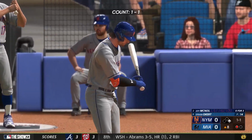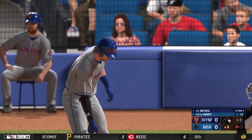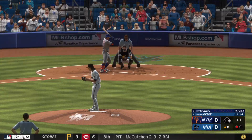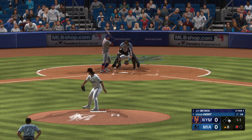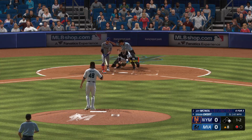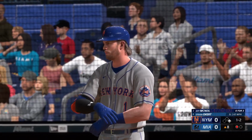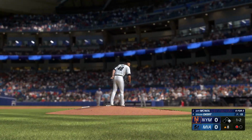Jeff McNeil up now for the Mets. Known for his late inning heroics. Definitely wants to stay out of the double play here. Ball on the ground in the infield. Should be an inning-ending double play. Swing and a miss. And a count 1-2. If you're a base runner, you've got to stay dialed in here. Look for anything in the dirt. Try your best to get into scoring position.